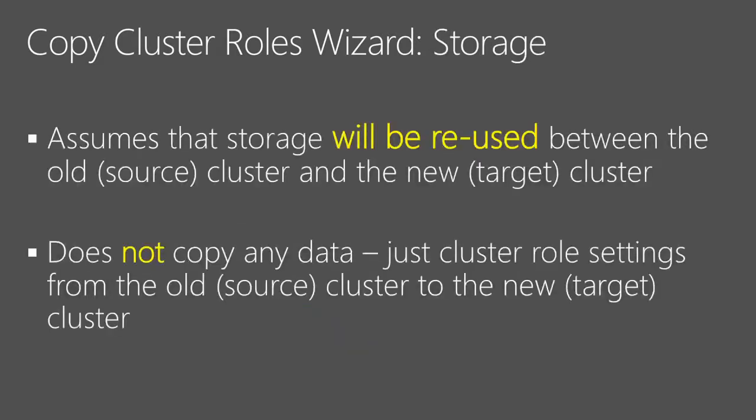Actually, I'll show you exactly how that works. The mechanics go like this: from the new cluster, or the target cluster, as long as the storage is shared between the two clusters, it's very easy and very quick to move roles. We don't copy any of the data. So when you're moving a VM, for example, we don't copy any of the VHD or VHDX at all. What we do copy is the registry settings that comprise the cluster role from one cluster to the next. And we assume that you're going to reuse your storage on your new cluster. That's what makes it a pretty fast tool. Although there's downtime associated with this tool, we say it's minimal downtime because it can be pretty quick. And I'll give you a demonstration of that in just a moment.